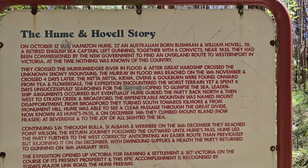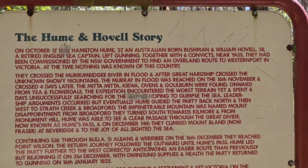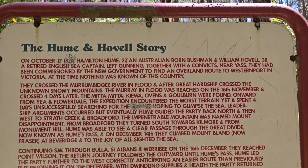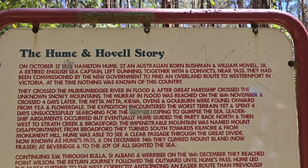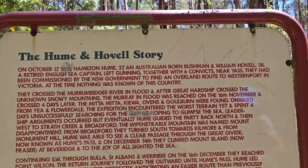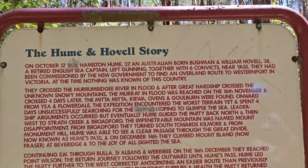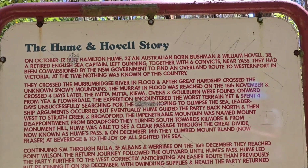On October 17th, 1824, Hamilton Hume, 27 at the time, an Australian-born bushman, and William Hovell, 38, a retired English sea captain, left Gunning together with 6 convicts near Yass. They had been commissioned by the New South Wales government to find an overland route to Western Port in Victoria. At the time, nothing was known of this country. They crossed the Murrumbidgee River, which is up north, and after great hardship crossed the unknown Snowy Mountains.